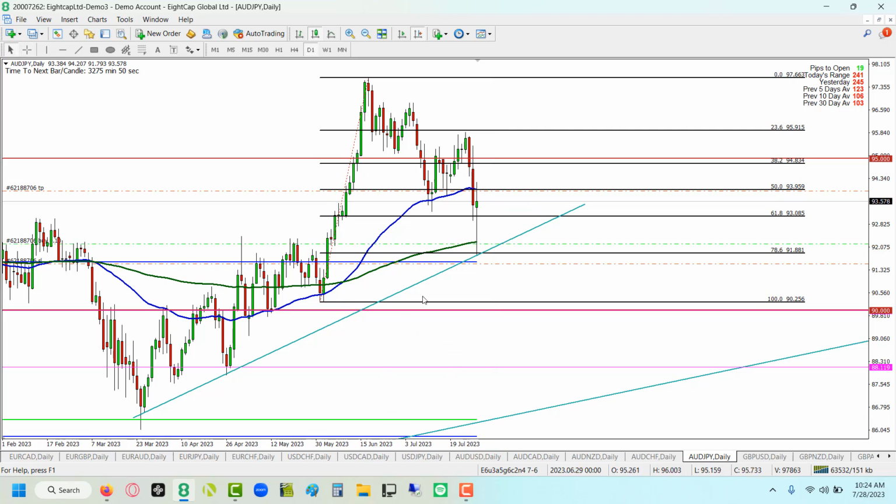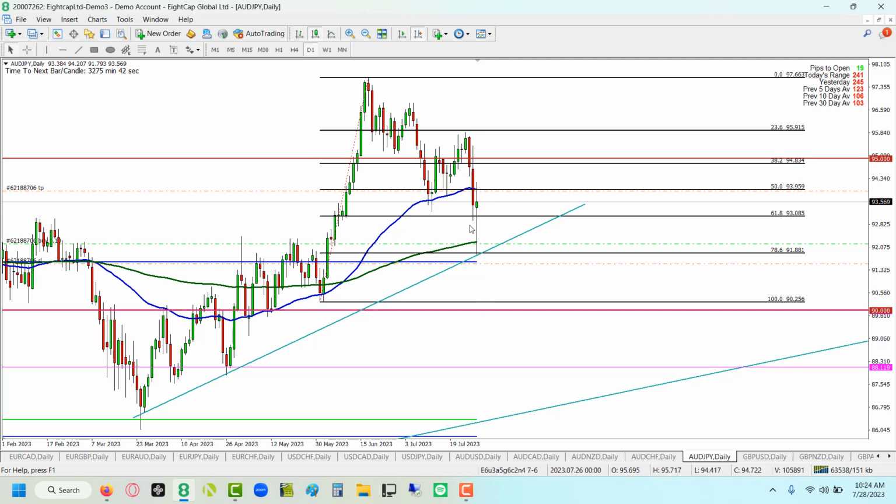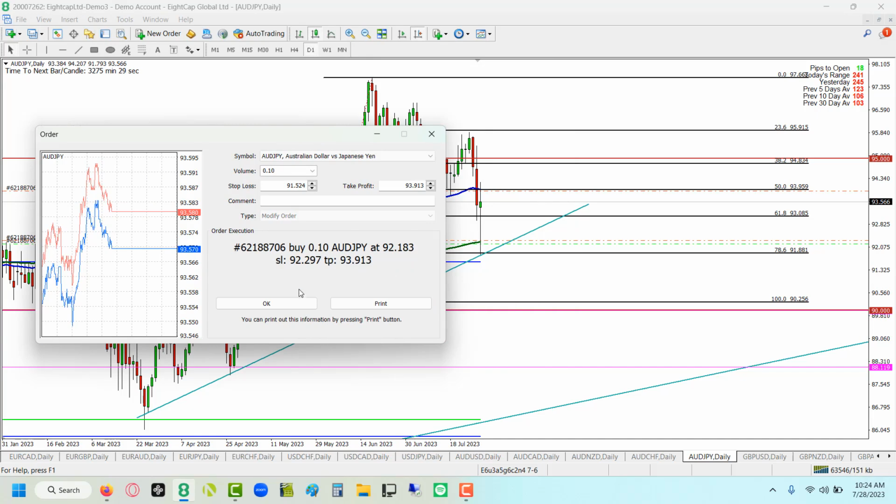So how are we going to manage this trade? Well, first off, I already had moved my stop loss, but I put it back where it was originally so I could show you. Once she was in profit, took it, placed it above that 200 EMA there, and we can modify that.